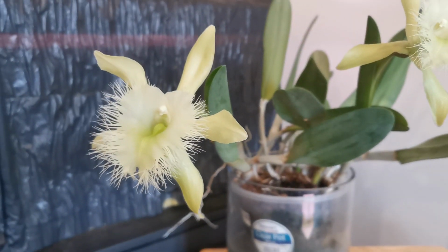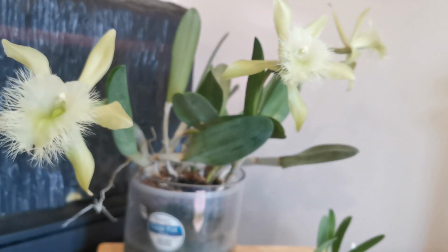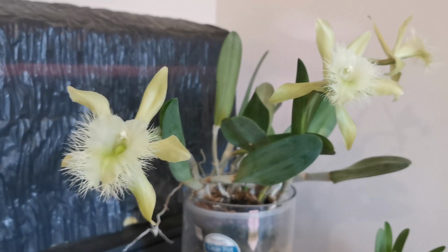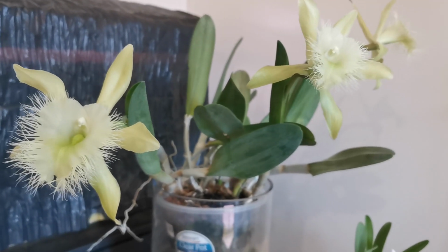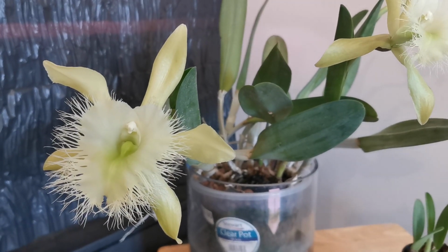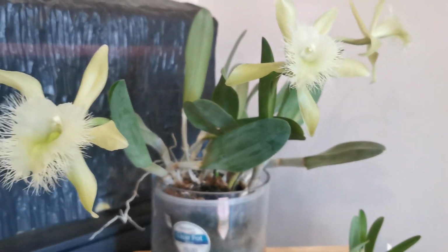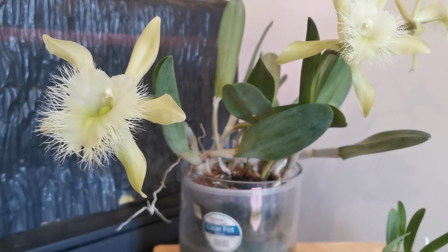Rhyncholaelia digbyana is an orchid species that was formerly classified in the genus Brassavola, and like other species of the genus Brassavola, it has very greenish white flowers that are very strongly scented in the evening and at night. I will come back later to the fragrance of this plant.